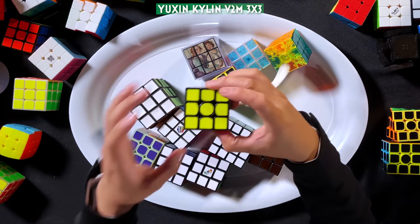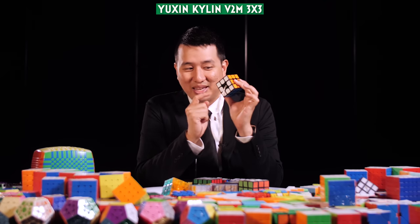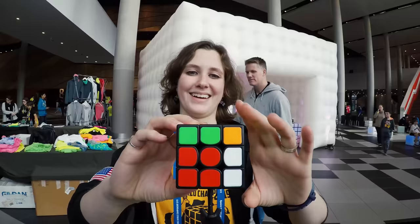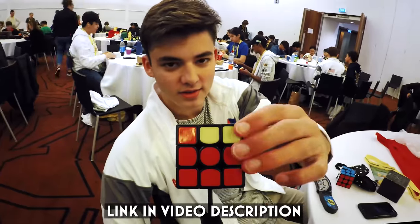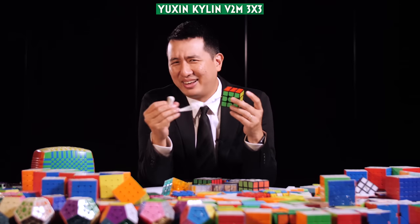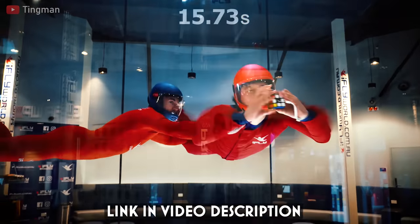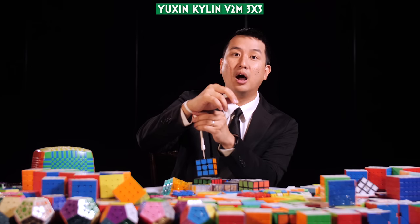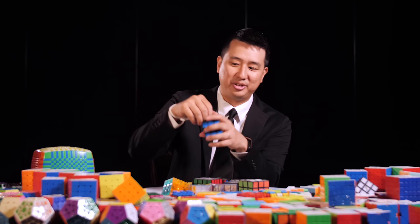Speaking of the Yuxin Kylin V2M, this guy, you recognize it? It's missing a center cap, and it's because it was glued onto this GoPro rig, because this is the cube from One Cube Many Cubers. It's the one touched by all those super famous speed cubers. It currently has a Nintendo Wii strap sticking out of it, and that's because it was then repurposed and used for my skydiving video. Sorry, indoor skydiving. Maybe I should do this with real skydiving. But yeah, this cube has seen the rounds. It's a pretty significant cube in my collection.